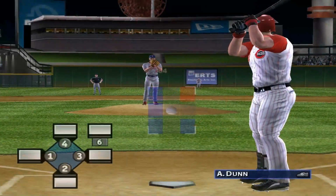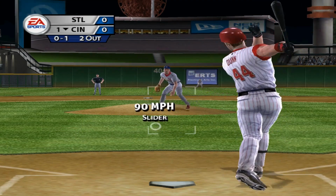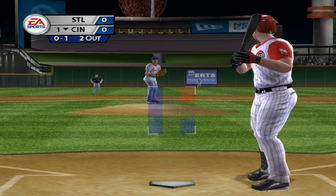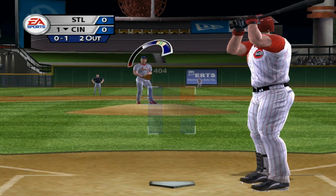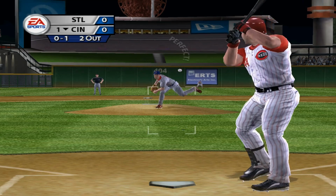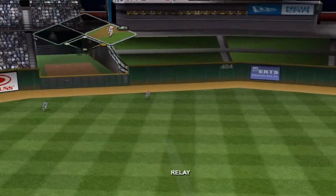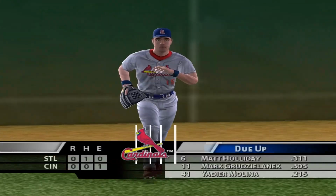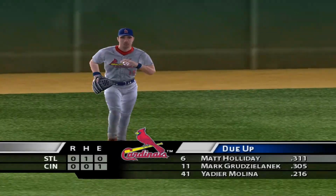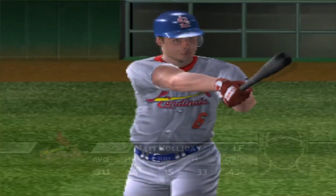Next up, Adam Dunn. This guy is okay against left-handed pitching. Hit to center field. Edmonds should have no problem. It's a 1-2-3 inning. With one inning played, no score here. Now batting, Matt Holliday.